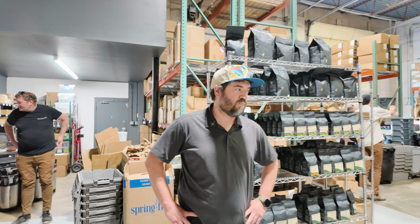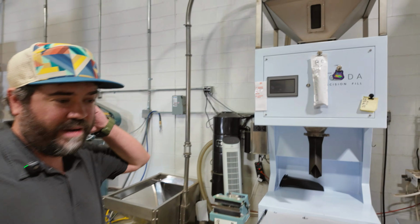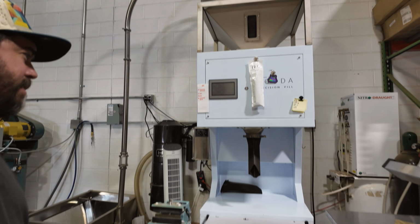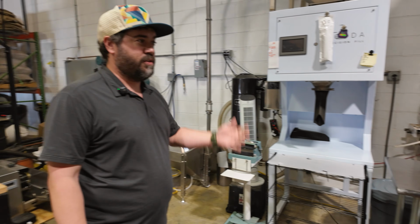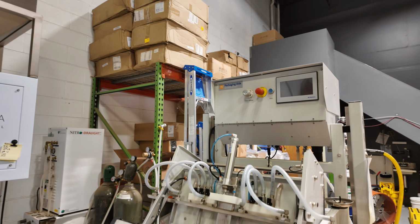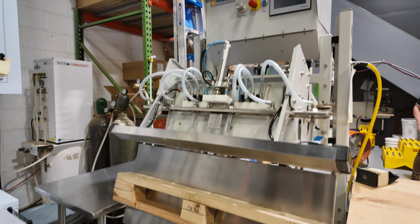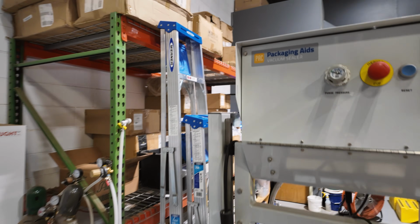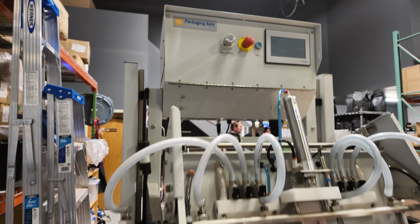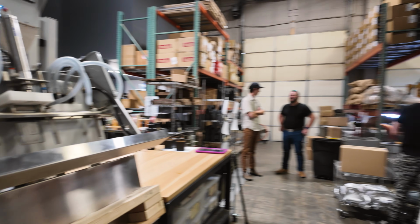This is our production line. We got the Savda precision fill bagger that's very fast, very efficient, very accurate. And then we found pretty much the best nitrogen vacuum seal with nitrogen backflushing system that we could find. What's that? Packaging Aids? I have no idea, but it's the best one we could find. Just like 6 nozzles. It's very fast.